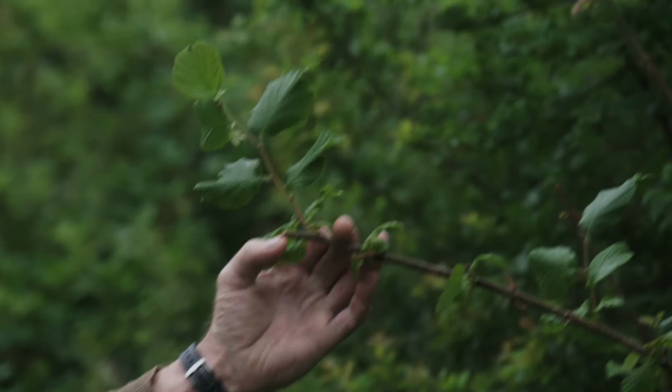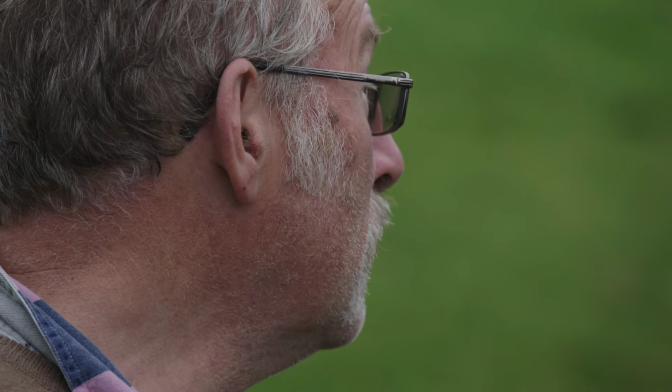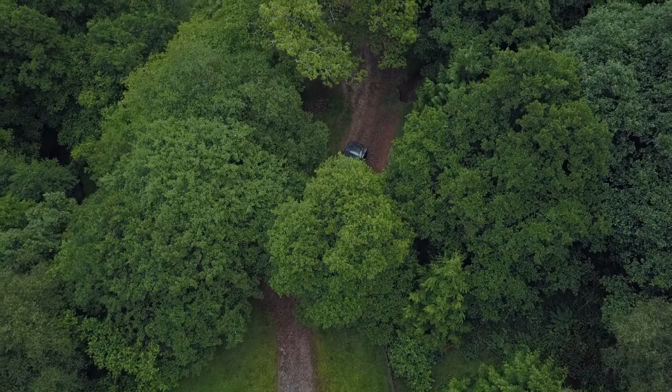Keeps them healthy. It's like us humans, really. We like a little bit of everything, don't we? Variety, that's right, and by having a bit of variety, it keeps us healthy.